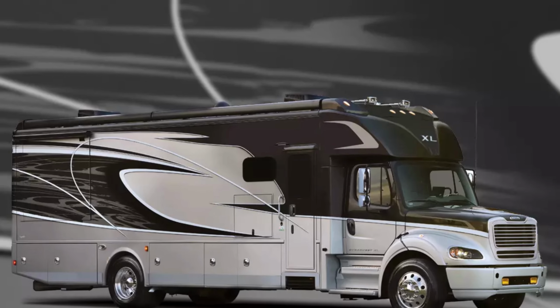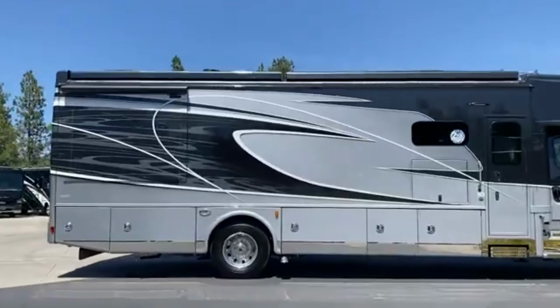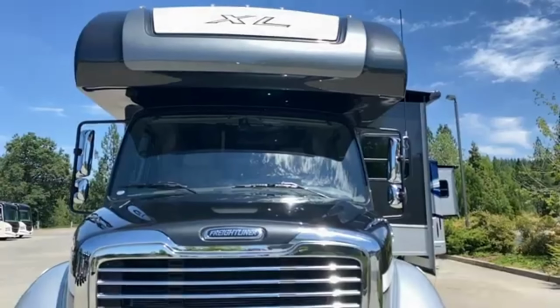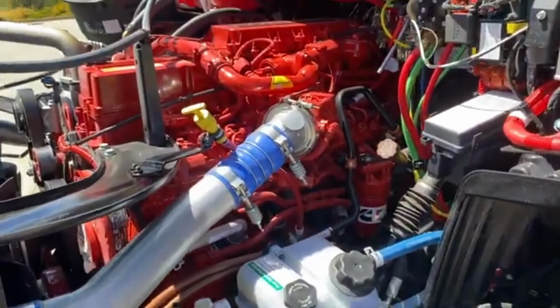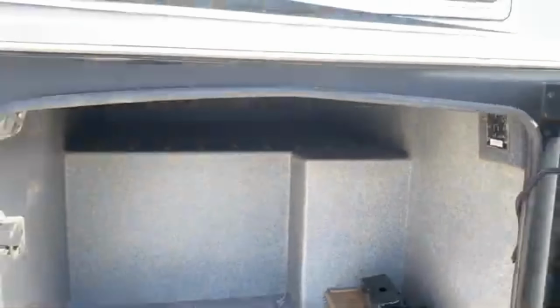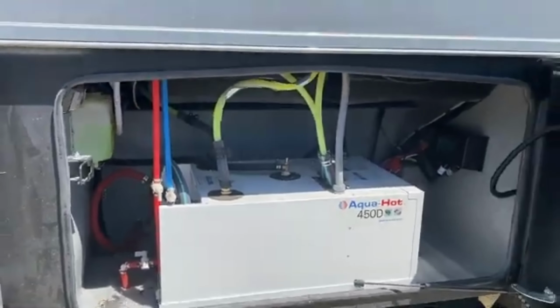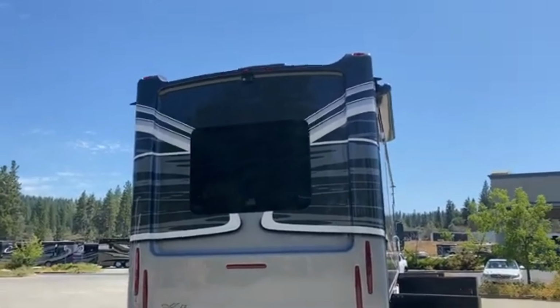Number 11. Dynamax Dest XL. The Dynamax Dest XL, a monster motorhome, certainly deserves a place on this list. At 39 feet long and built on a Freightliner chassis powered by a 440 horsepower Cummins turbo diesel engine, this Dynamax XL is not only luxurious, but also boasts plenty of power to justify it. When you consider the adaptive cruise control, high-tech navigation system and infotainment center offering Apple CarPlay and Android Auto, this vehicle ensures a seriously pleasant driving experience.